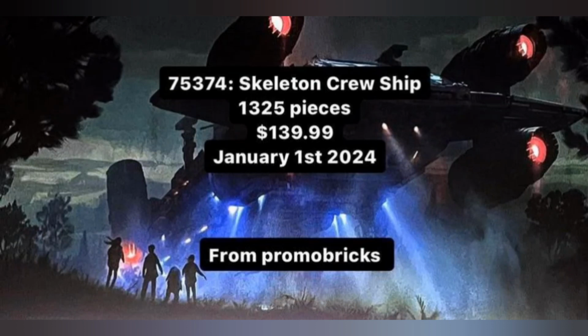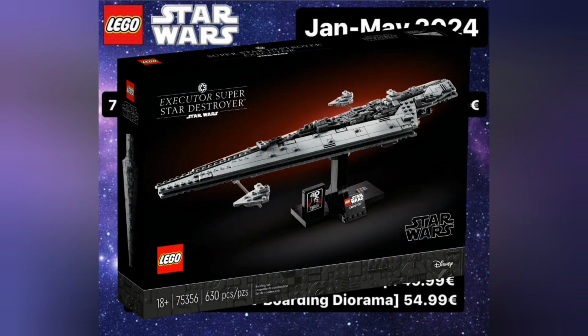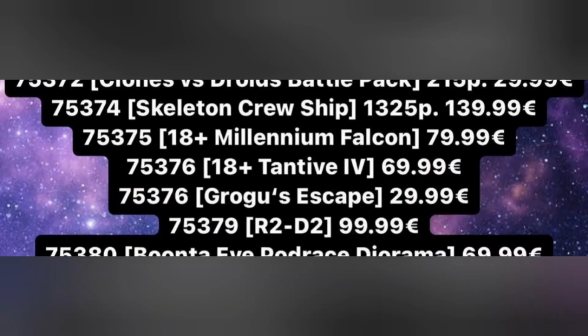Now, the next two look like they're going to be Midi-scale ships, which is great because I really like the Super Star Destroyer they did. So I'm really glad they're doing some more ships in that scale. And they're going to be doing the Millennium Falcon and the Tantive IV, which is great. Obviously, the Millennium Falcon, you need to do that. Staple ship of Star Wars. And same with the Tantive IV.